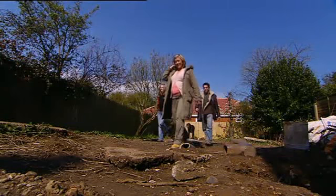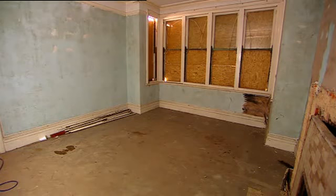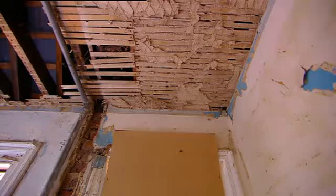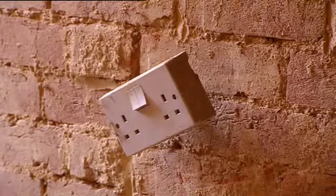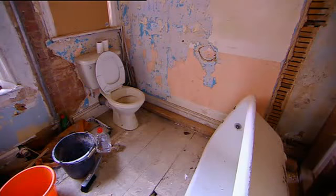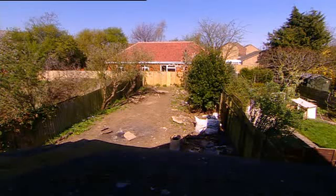Unfortunately, I don't think he'll have to wait very long. For £12,000, Mike's planning to restore over 20 of the old sash windows, plaster all the walls, do all the electrics and plumbing, fit the kitchen and bathrooms, do all the decoration, and redesign the garden.